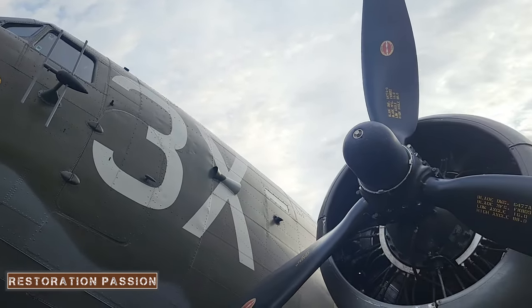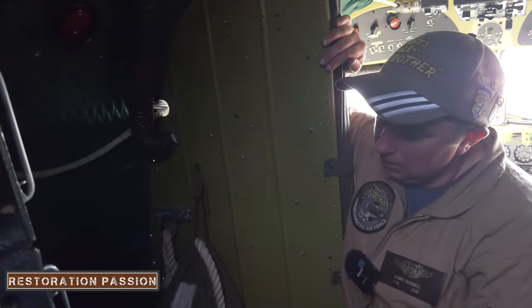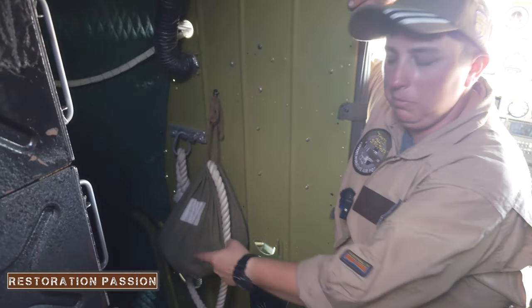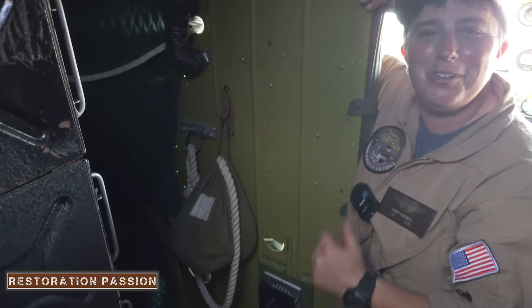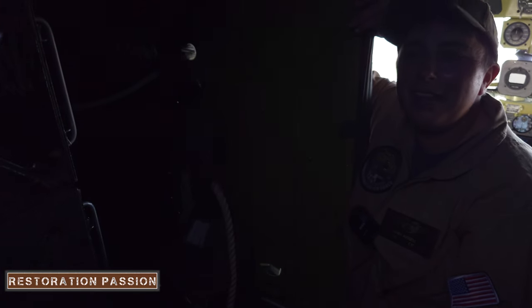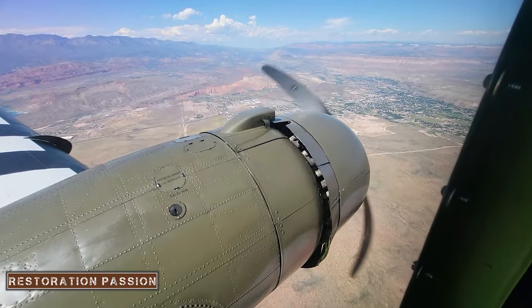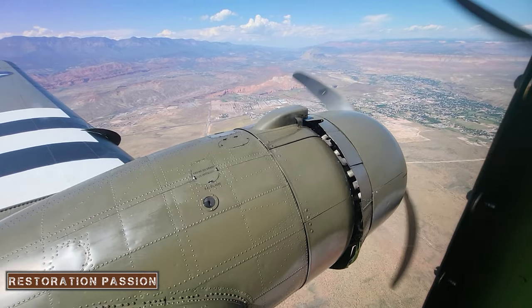Now, if it was an airline crew and the airlines were using it, while they were waiting to be loaded, they would pass lunches up through that door. They'd put them on a stick and stick them up here for the crew. So that's where the name comes from? Nope, actually the name for the hamburger door comes from how close the prop is to it. If you go out that door, you're going to be hamburger.